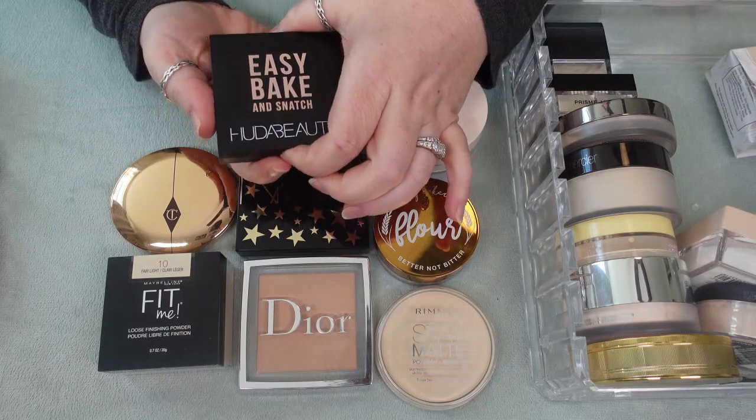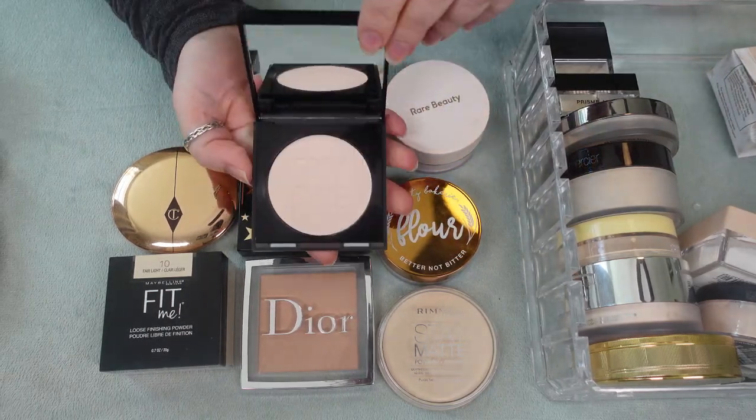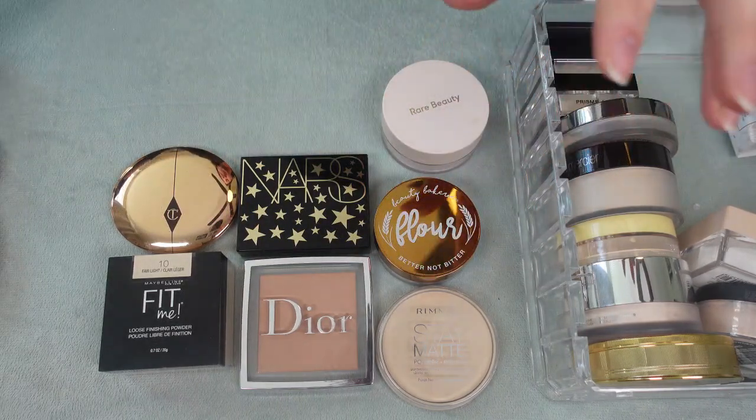The Huda Beauty Easy Bake and Snatch is fairly good. I don't think it overly sets my makeup down. I think it's pretty decent, but it is fairly new, so I'm gonna hold on to it.